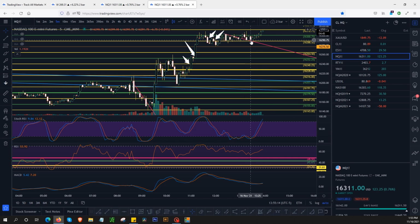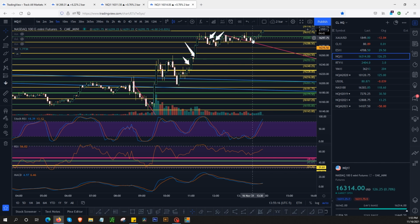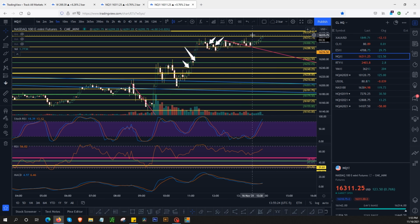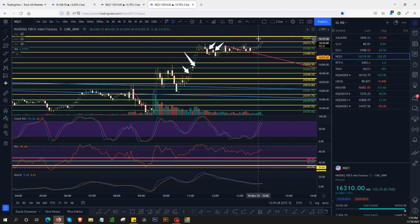So in a trade such as this, would I have taken this to, let's see, 1, 2, 3? It probably would have taken it to 3.5. We don't have a level up here. But this is actually where I wanted to short the market earlier, but it didn't get there.